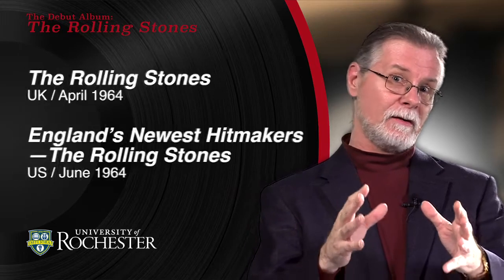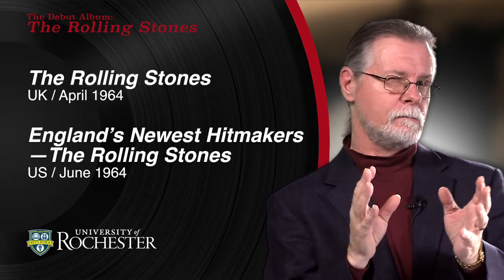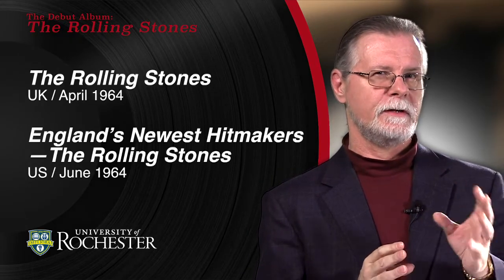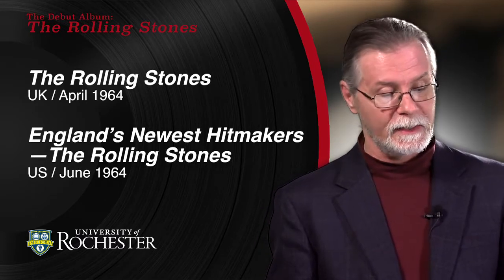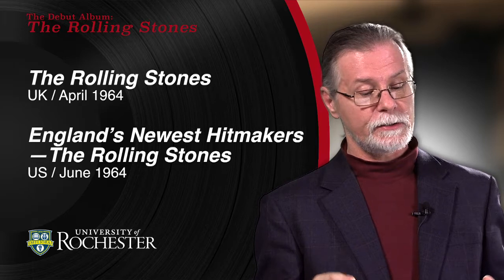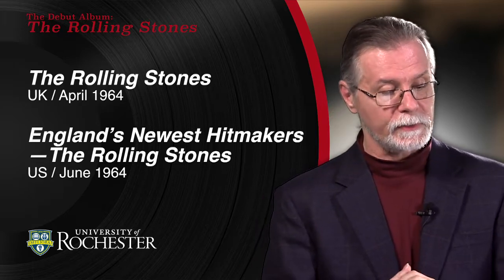As I said earlier, that first Rolling Stones album has got two names, and there are really two versions, though they don't differ very much from each other. There's a UK version and a US version. The UK version is simply called The Rolling Stones. The US version is called England's Newest Hitmakers, The Rolling Stones.